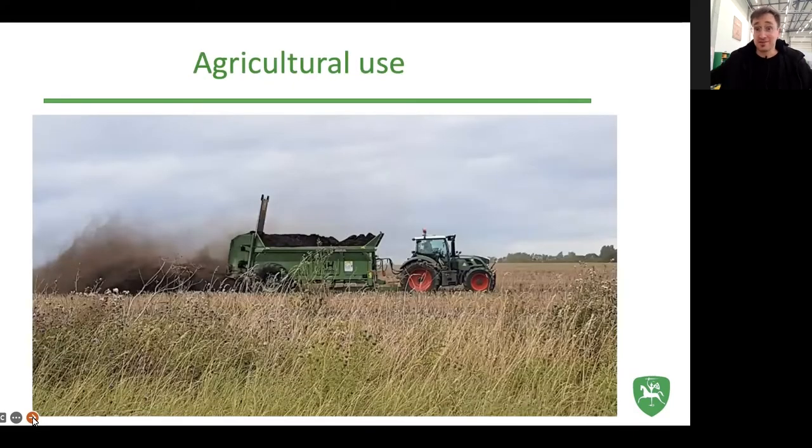So after it's compost, it's being used in agriculture. And at the moment, the demand for compost is very high because mineral fertilizer costs an arm and a leg.